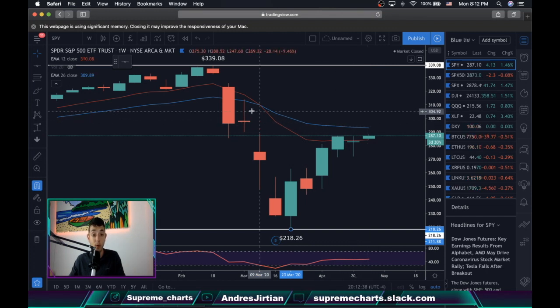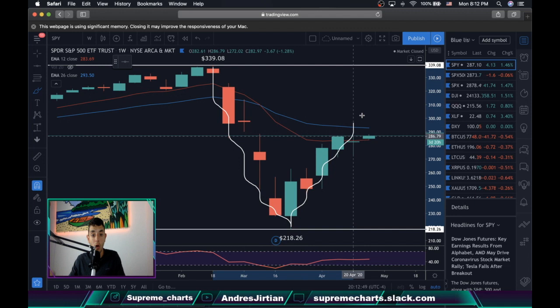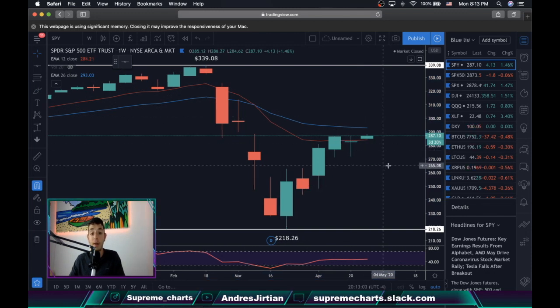So a lot of people online and on TV are saying that this could be a V-shaped recovery where we go straight from the bottom all the way back to all-time highs. I did not think that would be the most probable scenario to happen, but now that we're getting closer and closer, I think that is something that could happen. It's something to think about. So just watch out for a V-shaped recovery if, obviously, we keep going up.